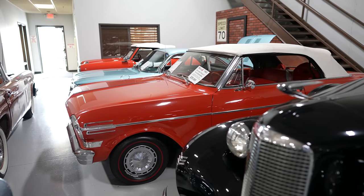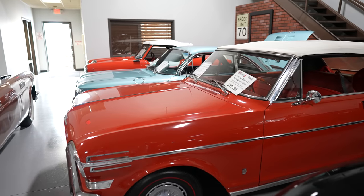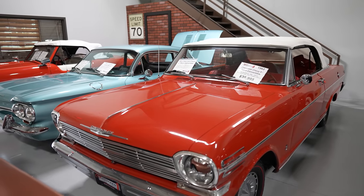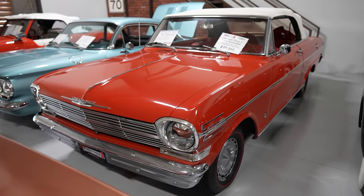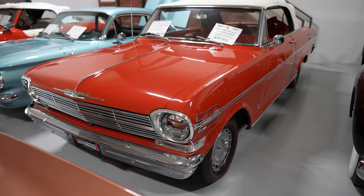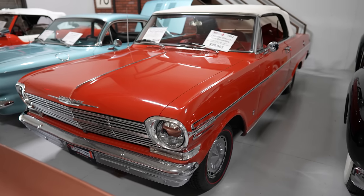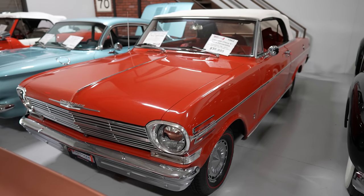All right, this is a Chevrolet Chevy 2 Nova convertible. Let's see if I can get this all in one shot. Sneak in between two cars here, there you go. Kind of cool headlight feature there. It's a 194 cubic inch inline six, one barrel, 120 horsepower, Powerglide auto. So the early Nova Chevy 2s, at least this one, not really a high-powered car.